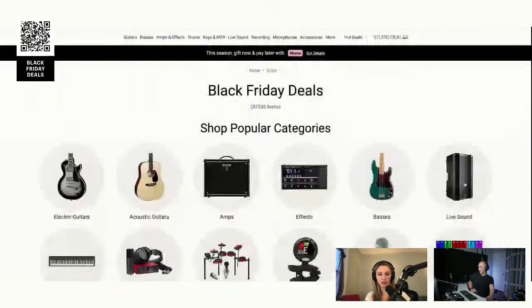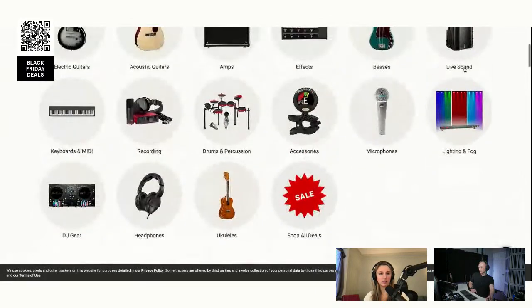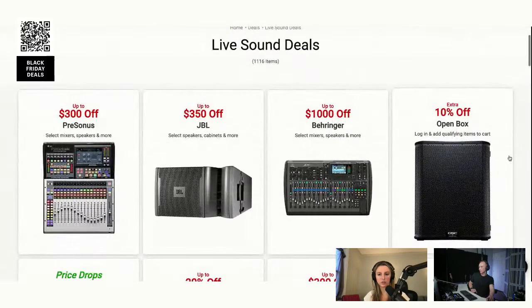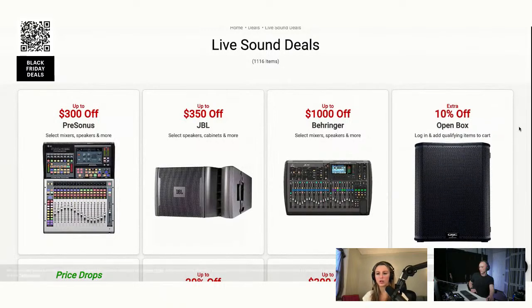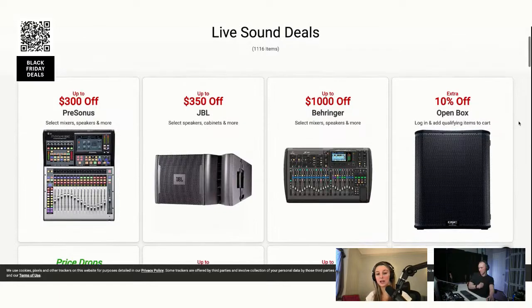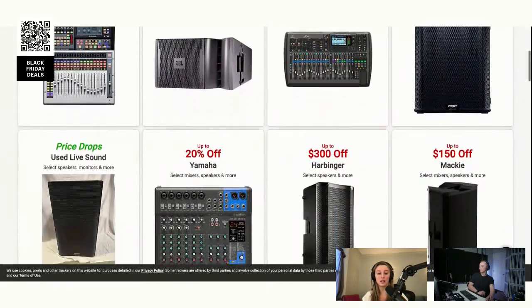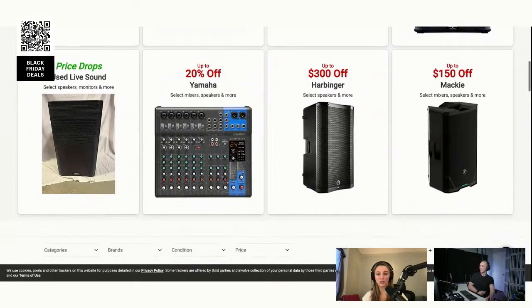I just wanted to show really quickly some of the sales they have going on in live sound. Just a quick overview. Up to $300 off PreSonus, up to $350 off JBL, up to $1,000 off Behringer. I mean, if you're looking to get some live sound gear, now's really the time.